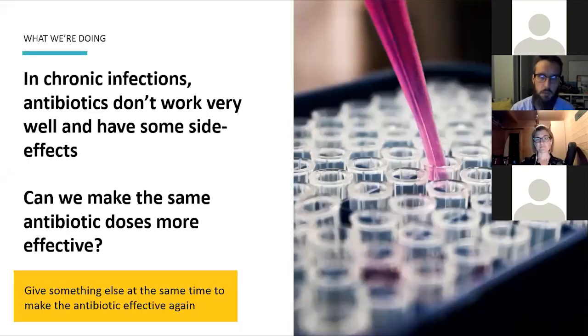So in chronic infections such as Pseudomonas and CF, we know that antibiotics don't work very well and have some side effects, especially after long-term use. So we want to know if we can make the same antibiotic doses that are currently used more effective than they are. Can we give something else at the same time as the antibiotic to make it more effective and maybe recover some of its activity against resistant bacteria?